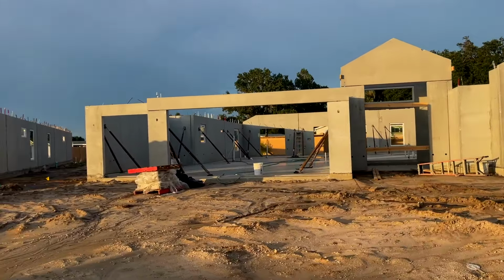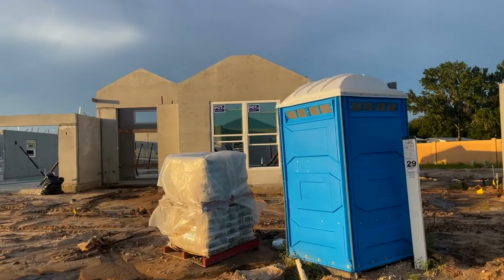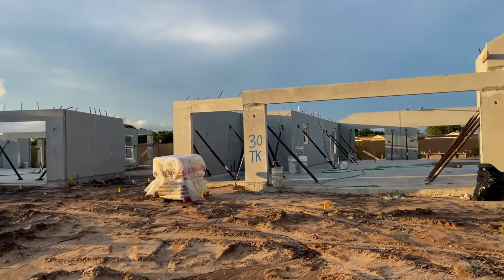When they build precast concrete homes, the windows are installed at the factory, so they're all ready to go when they bring them in.